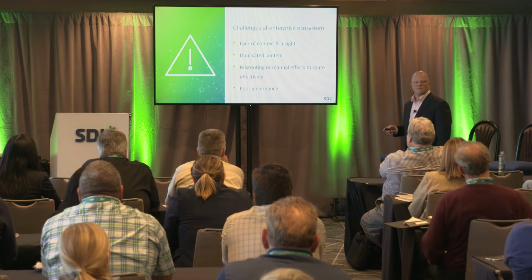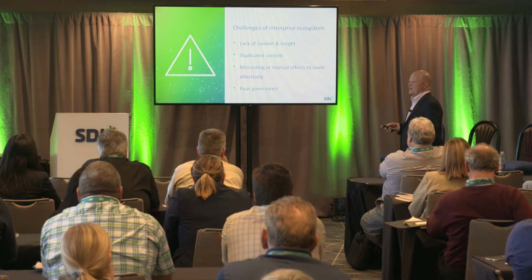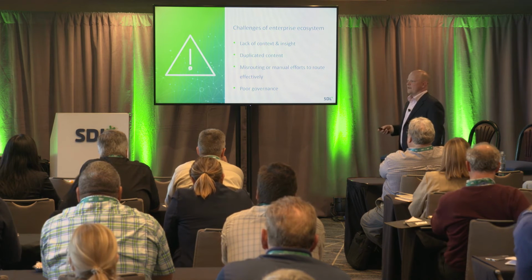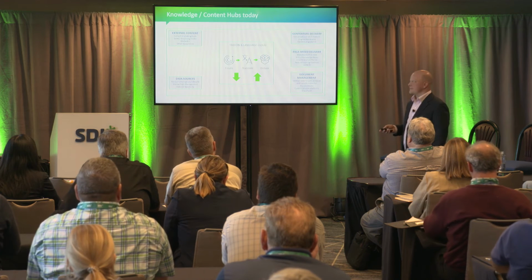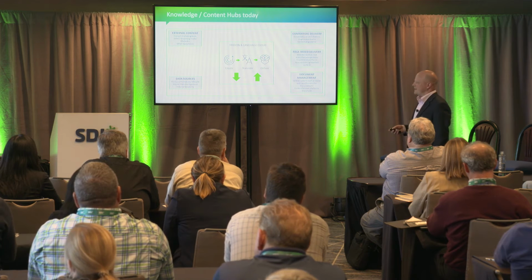Also in terms of manual workflows, you may be misrouting things or going through a lot of emails to get stuff to the right place, which paints a picture of not-ideal governance, if you like. It would be much better to automate more things. So this is a picture of the current state.